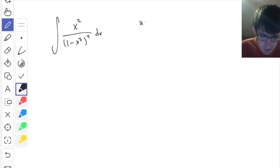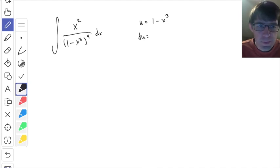You're going to choose the u to be the inside of the parentheses, which is 1 minus x cubed. Then the du is, someone want to shout it out? Negative 3x squared. I think that's what you meant. Yes, totally. I'm sorry. It's early still.